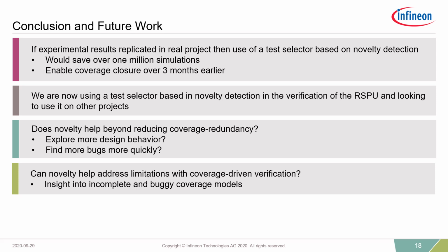For example, the definition of a coverage model is subjective, and its implementation may be error-prone. Novelty may provide an antidote to these problems. For example, it may be interesting to explore why a test that looks very novel is not hitting new coverage. Again, this is not work that we have done, but we'd be very interested in any results in this direction.